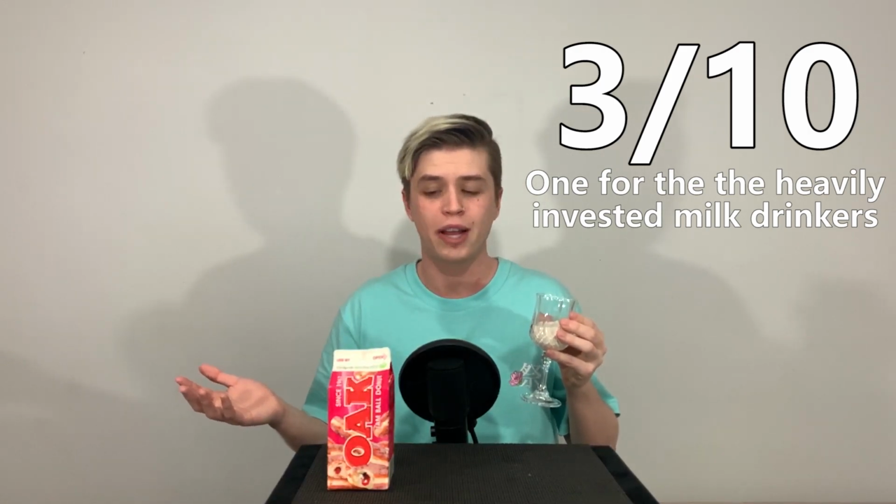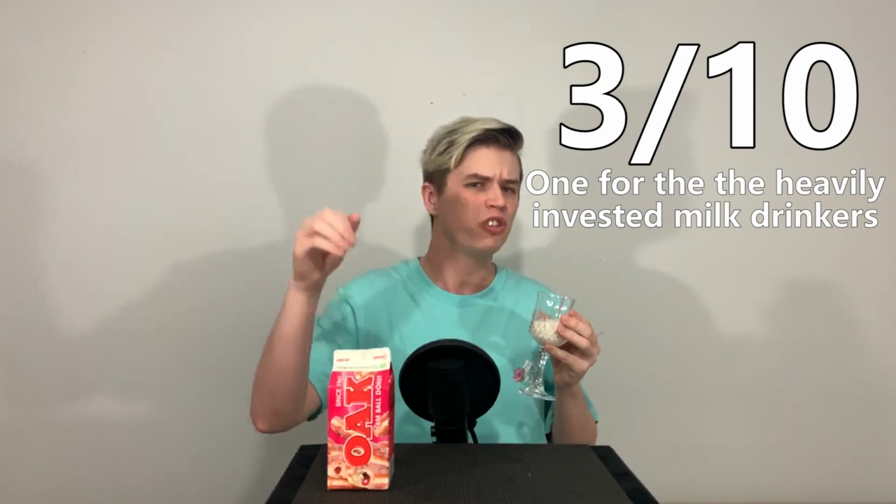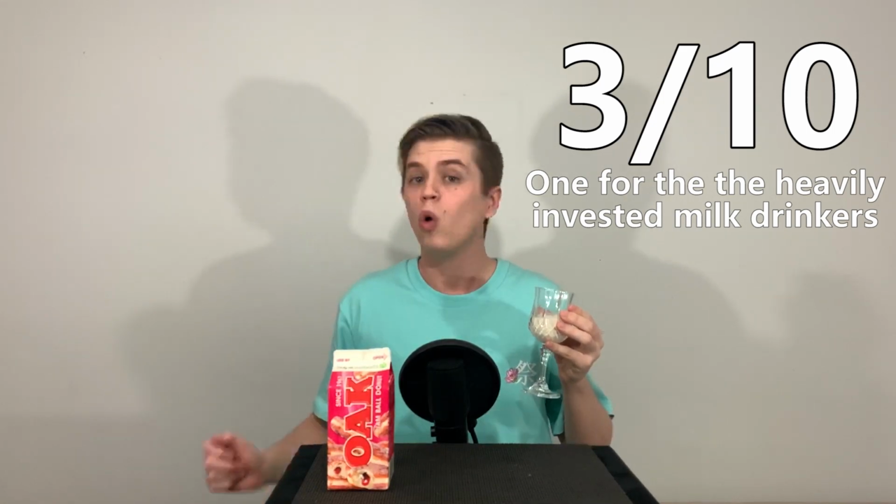I think I can only give this one a 3 out of 10 at best. This is not a drink I would really recommend going out and trying. It's perhaps worth it if you're really invested in flavored milks, just to experience it, but for the average drinker, I don't think this is worth your time, or money for that matter.